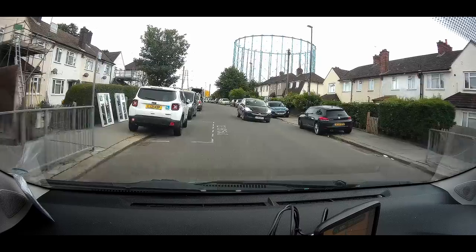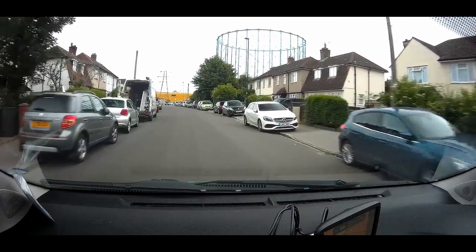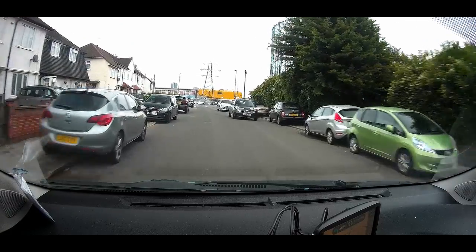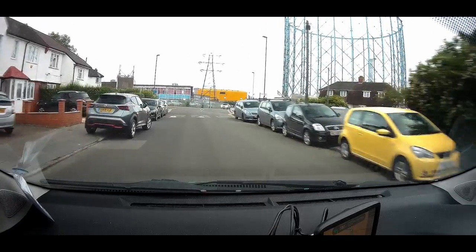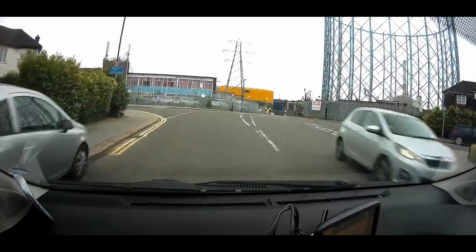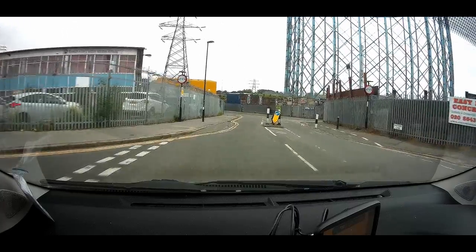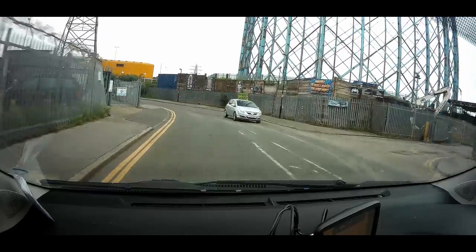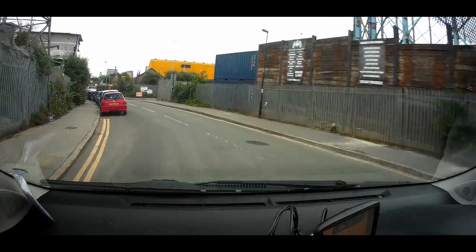And now again, you can see there is still a traffic situation coming up ahead, a meeting situation. So he just keeps going slowly. Again, you can see he's approaching a bend and now he's stopping here because there's a car coming up.